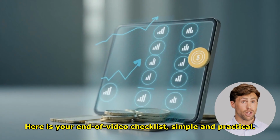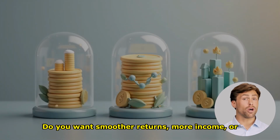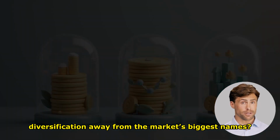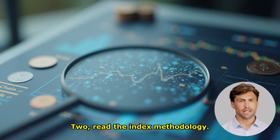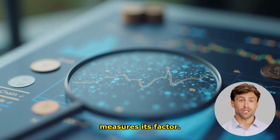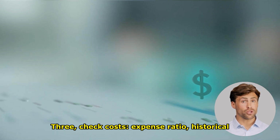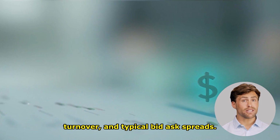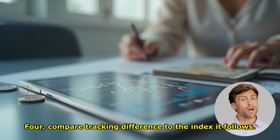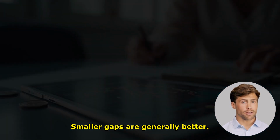Here is your end of video checklist. Simple and practical. 1. Know your goal. Do you want smoother returns, more income, or diversification away from the market's biggest names? 2. Read the index methodology. Make sure you understand how the ETF defines and measures its factor. 3. Check costs, expense ratio, historical turnover, and typical bid-ask spreads. Lower, simpler, better. 4. Compare tracking difference to the index it follows. Smaller gaps are generally better.